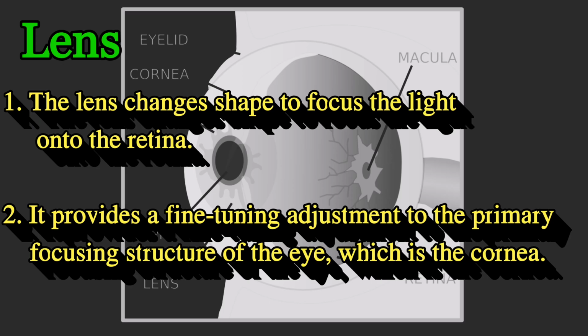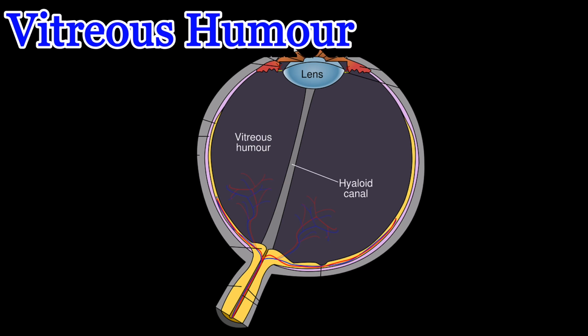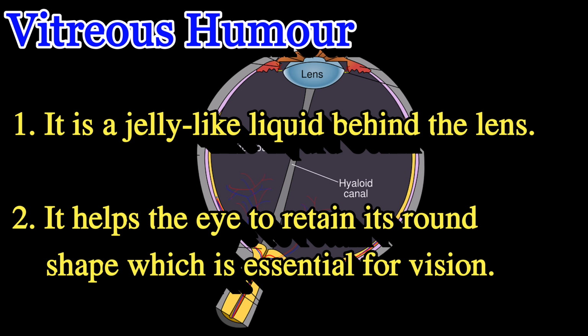Lens. The lens changes shape to focus the light onto the retina. It provides a fine-tuning adjustment to the primary focusing structure of the eye, which is the cornea. Vitreous humour. It is a jelly-like liquid behind the lens. It helps the eye to retain its round shape, which is essential for vision.